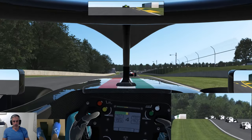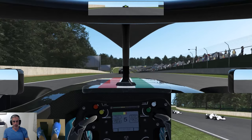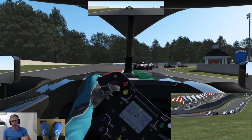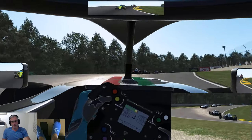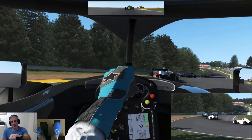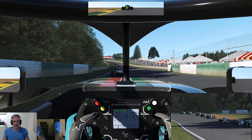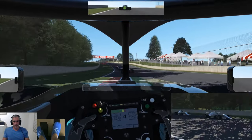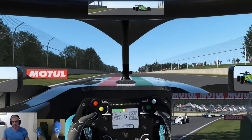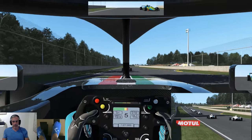Okay, let's see if we can get a bit of a chase here. Big lock up then. Run wide there. So I thought it was going to be an accident, then kind of bought me a little bit. Come on, mate, don't pass me.